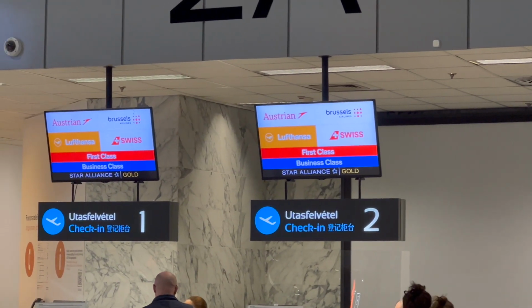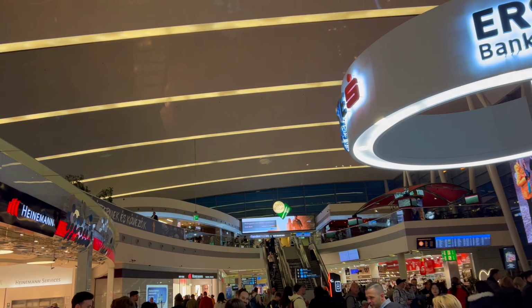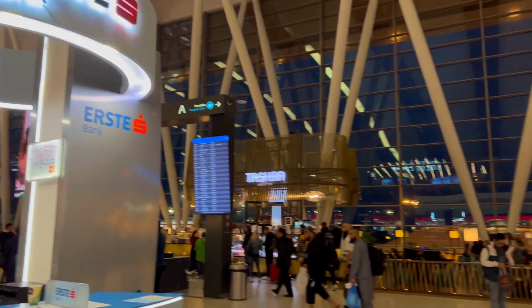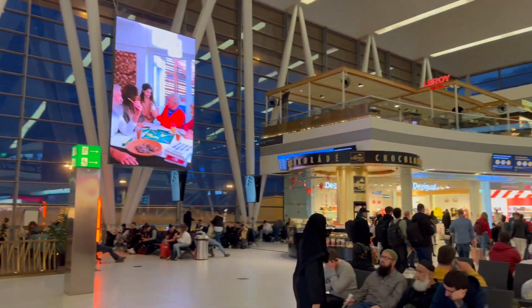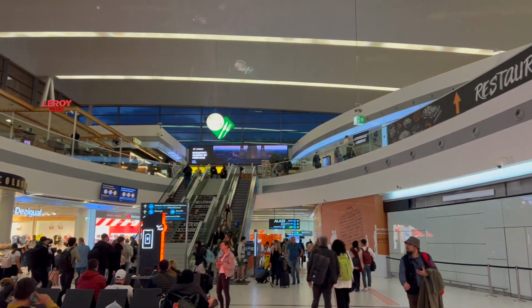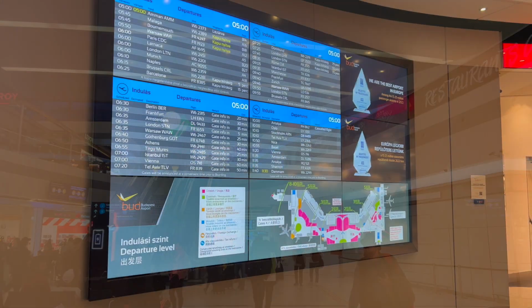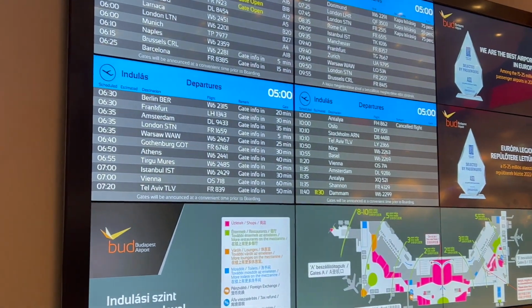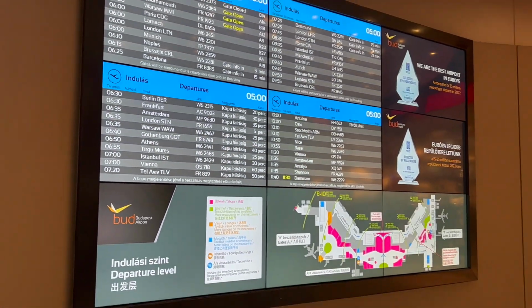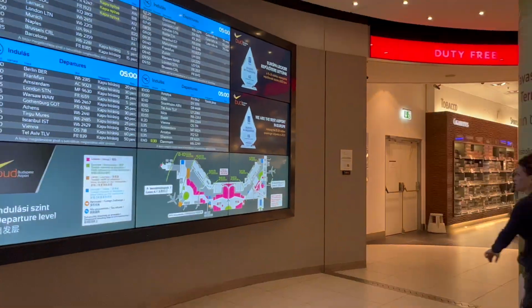After we checked in, security was pretty quick, and eventually we were looking inside the terminal here, which is actually quite nice and very new, I think. But overall, very nice, very spacious, very airy. We highly enjoyed it. And then I went to go look at the departure board here. As you can see, there are lots of flights here early in the morning in and around Europe, as well as to Tel Aviv and Istanbul.